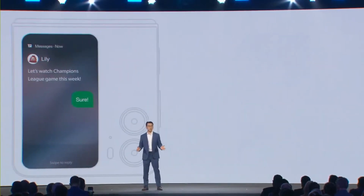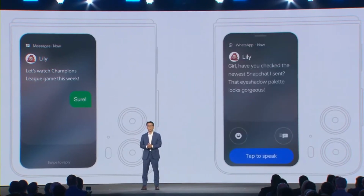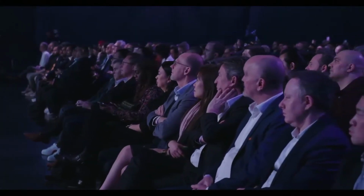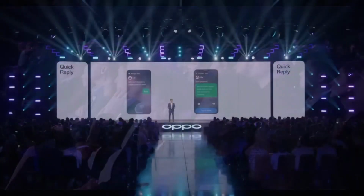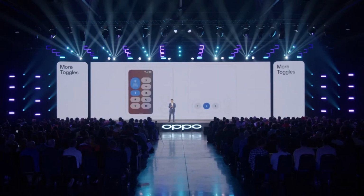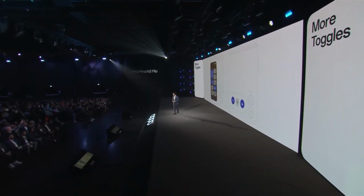We're also working with Google to bring speech to text to these messaging apps on the cover screen. This feature will let you reply to messages by dictating your responses with your voice. In addition to better handling notifications, you can also toggle your settings faster on a single screen. 9 toggles on Find N to Flip versus 3 or 4 on the other devices.